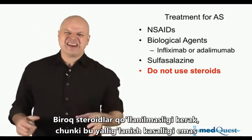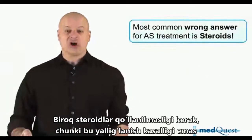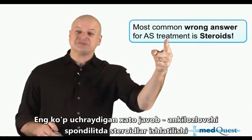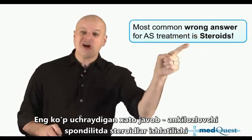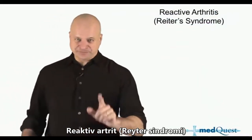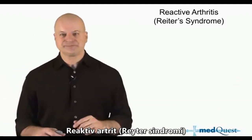One, it's not that kind of inflammation. Steroids is wrong. Most common wrong answer. As a matter of fact, that's a Fischerism. One of the Fischerisms is saying what is the most common wrong answer for treatment? Steroids is wrong. Now, reactive arthritis. If the TNF inhibitors don't work for that, you should use methotrexate, sulfasalazine.